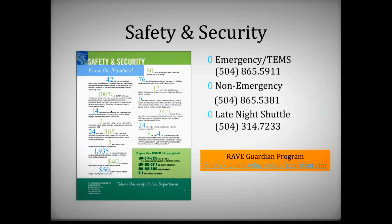Tulane offers a lot of great safety and security measures, including a late night shuttle program that runs in the evenings to get you safely from one place to another. It's great if you are at a friend's house or if you have an off-campus job. It's a good way to get safely from one place to another. It is a free service for Tulane students. So program this number into your phone, listed here and in your guidebook.